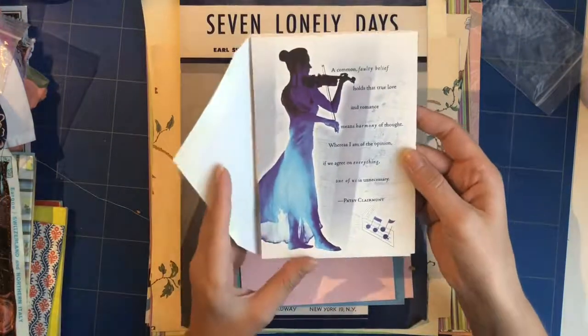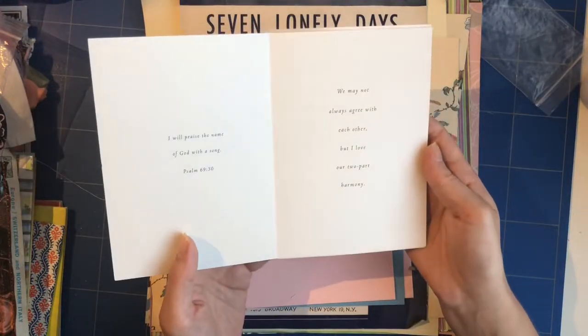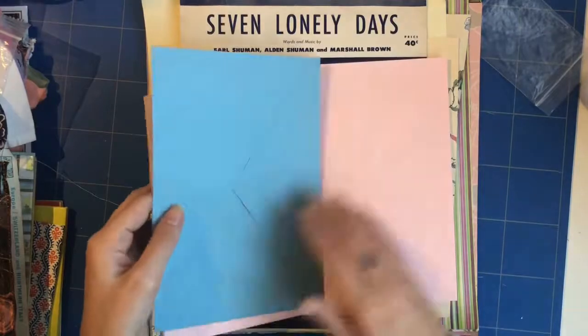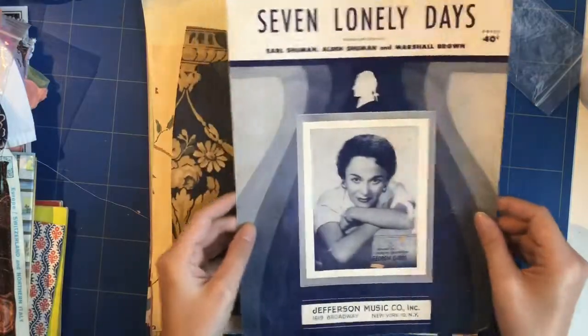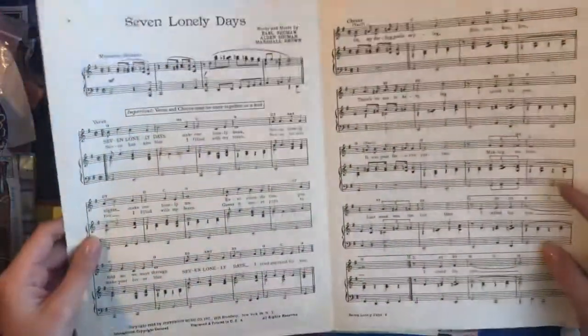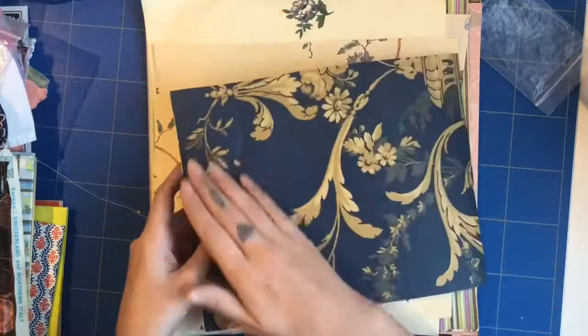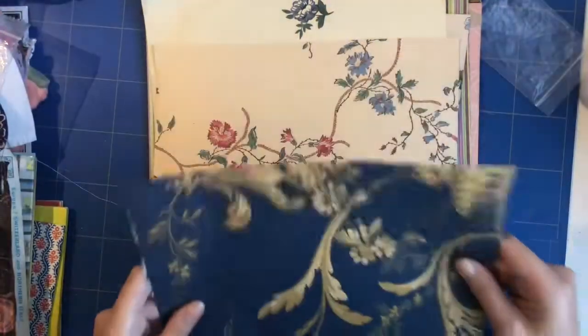And there's a card. Wonderful. Wonderful. Thank you. And envelopes. I love the colors. Oh, this is sheet music. Look. So cool. It's vintage. Love it. Thank you. Oh, look, this is wallpaper. Love the vintage wallpaper. So cool.